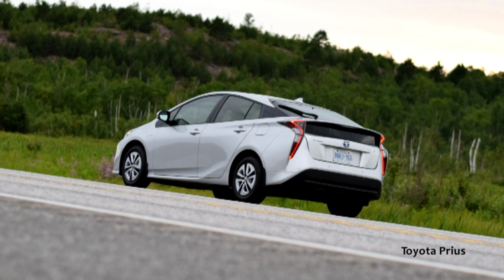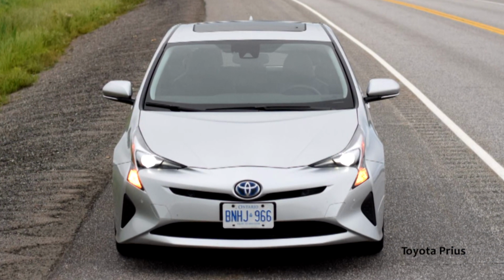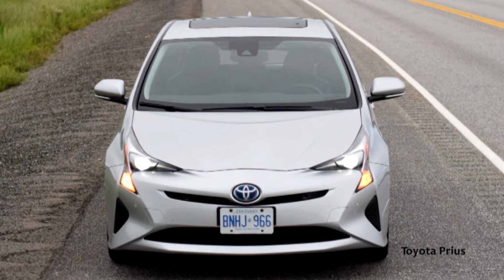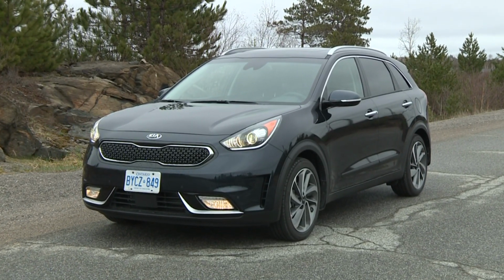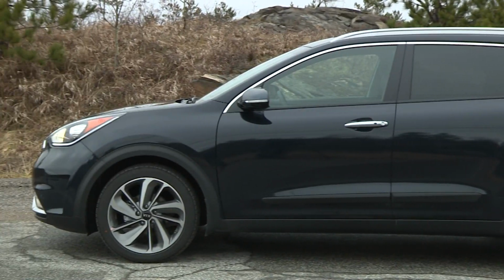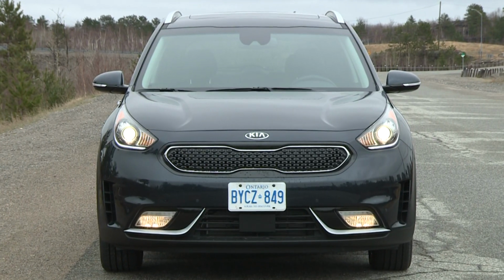Now there's a new model on the scene that seeks to deliver the same sort of compromise-free hybrid motoring experience to atmospherically minded drivers, and it's from Kia. They call it the Unhybrid, and here it is, the new Niro. And the first thing you notice is that it looks normal. No weird shapes, no strange accenting. The Prius looks like the love child of a sci-fi spaceship and a cyborg grasshopper. The Niro, it just looks like a regular little crossover.